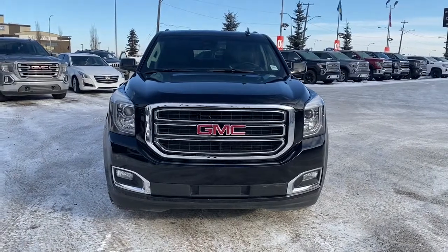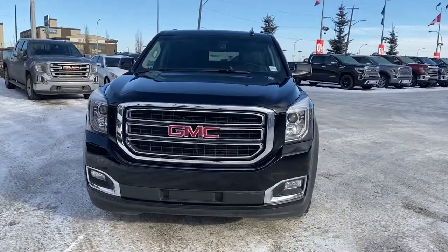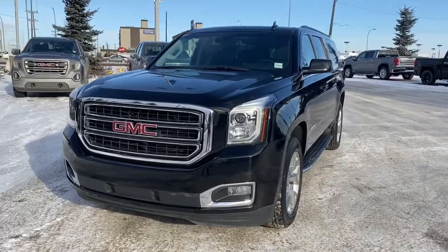It's a great day at Western GMC Buick, located on the corner of 184th Street and Stony Plain Road. Today we're looking at the 2019 GMC Yukon XL SLT.